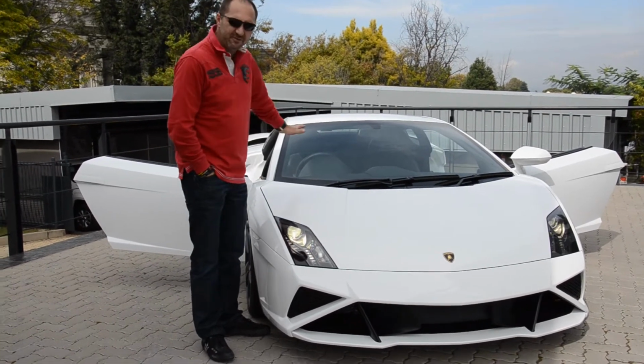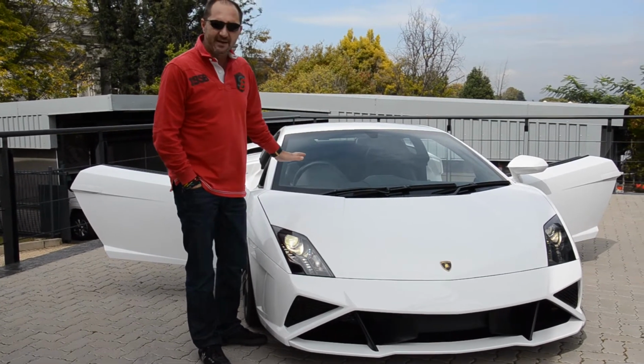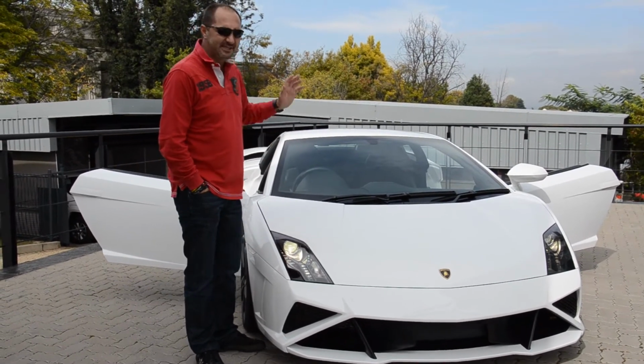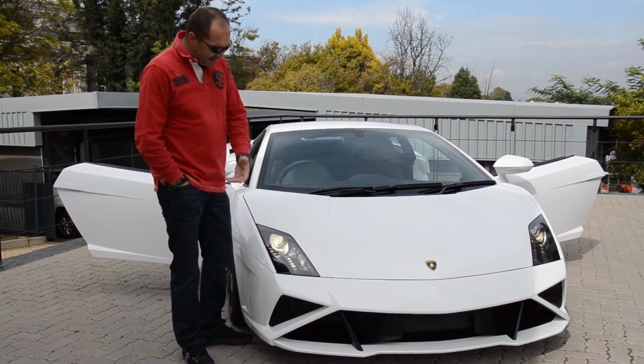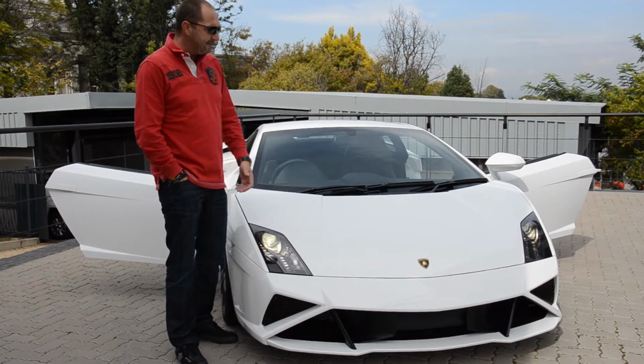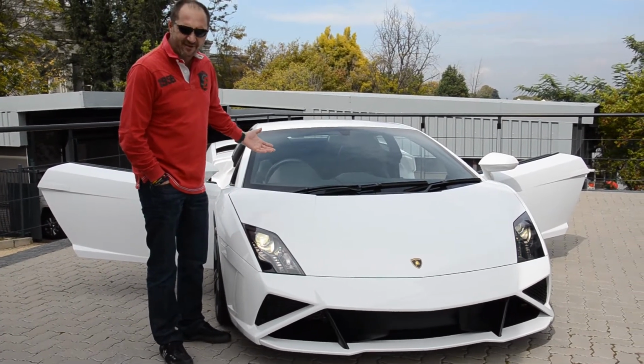This one is beautifully spec'd. It's got every single thing that you want in a Lamborghini. It's got the power, it's got the sound. Look at it in beautiful white. It's the new spec. Look at the way that it's designed. It is true Lamborghini, and it's impressively fast.